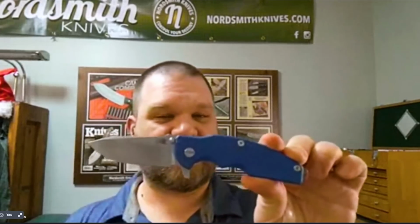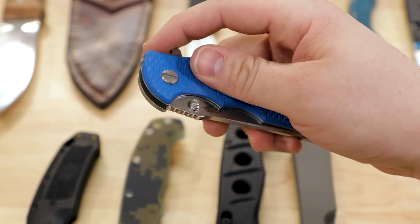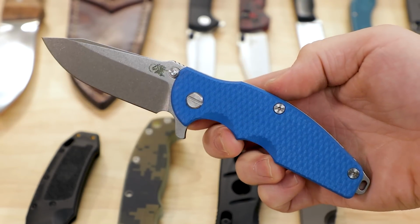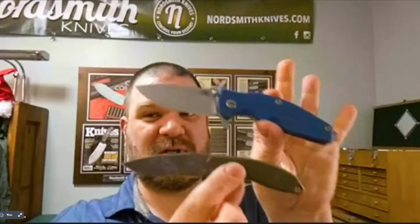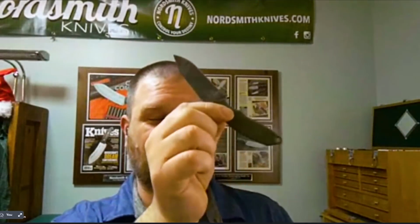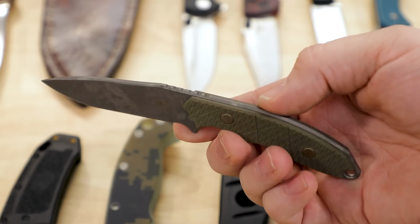The Tri-Way Jurassic from Hinderer, a slightly bigger knife. It's not a huge knife. I actually won this in the Knife Rights fundraising raffle this year, which was really awesome. You lucky dog. Oh, very happy about that. Actually, one of two Hinderers I got this year. I picked up one of these Flashpoint fixed blades at Blade Show, which was good because I didn't have a genuine Hinderer in my collection before this year.